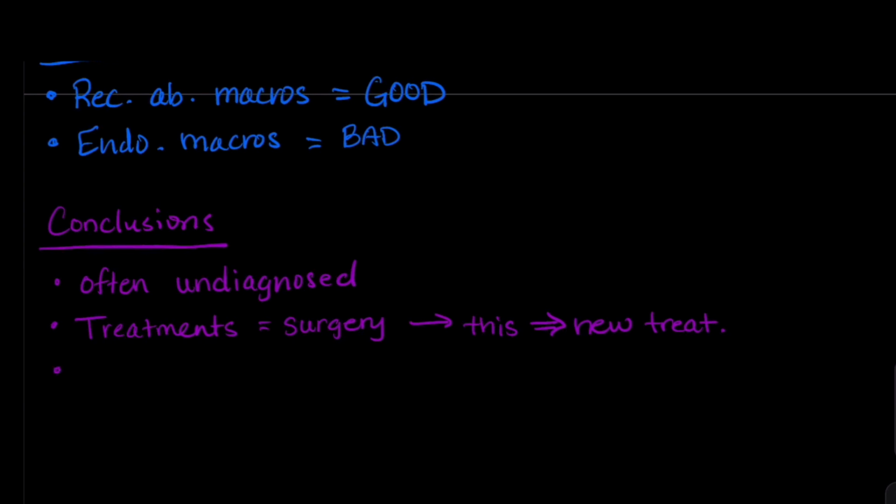If you are someone who has a uterus, or you know someone who does, if menstrual pain is really bad, so it prevents you from doing things in your daily life that you would otherwise normally do, you should tell your doctor. And you can get screened for endometriosis and then figure out a treatment plan that works for you.